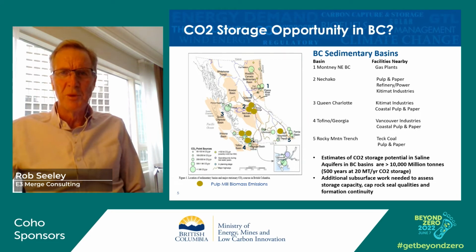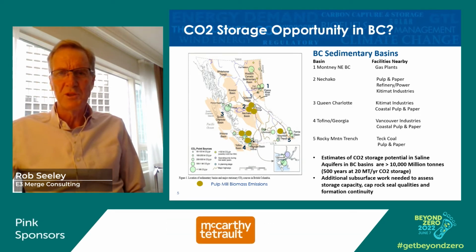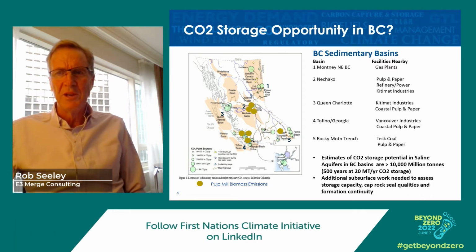Now, there are other smaller basins that I'm not going to speak to today, that are in the southeast and southwest corners of British Columbia as well. The potential for storage in these sedimentary rocks, even what I would call the saline aquifers, which is sedimentary rock with saline water in the pores, is significant.